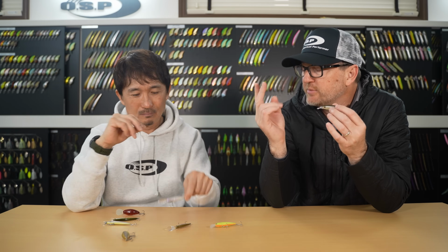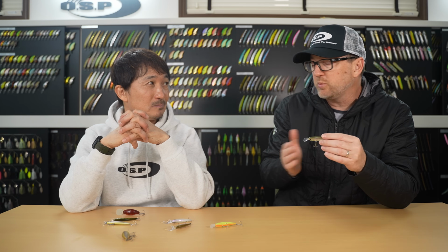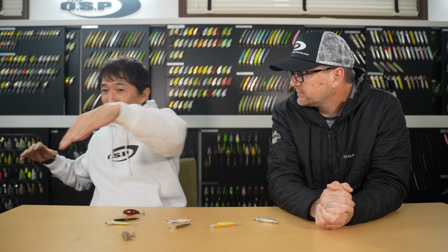I know we just talked about two different retrieves. You said you can cast it and just wind it like a mid-shoal, so it has that tight little flashing, or you can twitch it and it has the movement. What's the normal way of using it? Really both ways. One way is just reeling, especially fast reeling, and then the bass make a reaction bite.